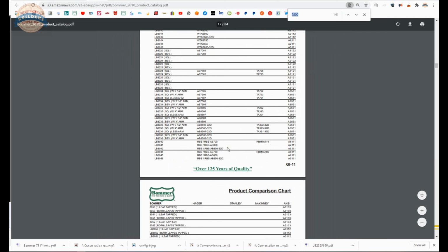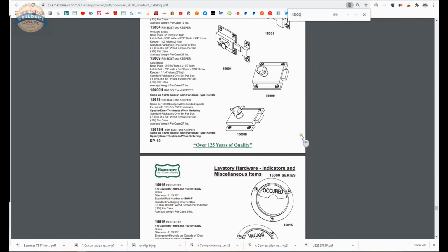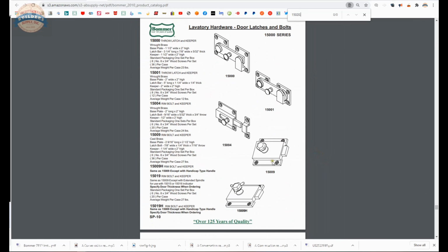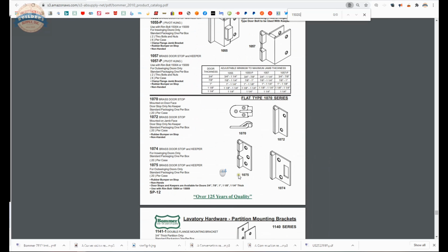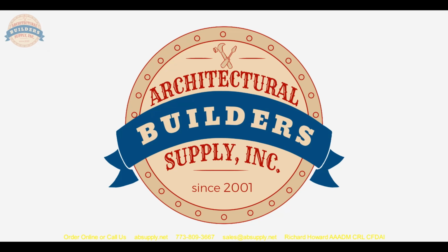Probably the last thing that I'd like to point out to you would be the lavatory hardware that Bommer has. They have a comprehensive offering of lavatory hardware made of solid brass that you'll see in high-end hotels and law libraries. You'll see all this high-end lavatory hardware. Occupancy indicator as well. So interesting material that you may not have known Bommer makes. Let's wrap up this video on camera.